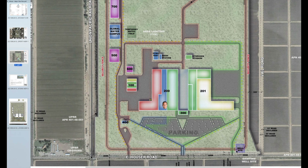Our next phase is blue. This is going to be more of the assembly building right here, which is going to be extended out. We're going to have a wash station to clean the trucks that they just finished, and then a dyno test area for testing the trucks and seeing if they're performing up to par. We have our security building also in blue. That's coming up also in this next phase. We're hoping for June. And then we have our global water campus, which is our site where we have our water tower or our water tank. And I'm sure there's going to be more things put around that. And so that is going to be completed in our next phase, in our blue phase.